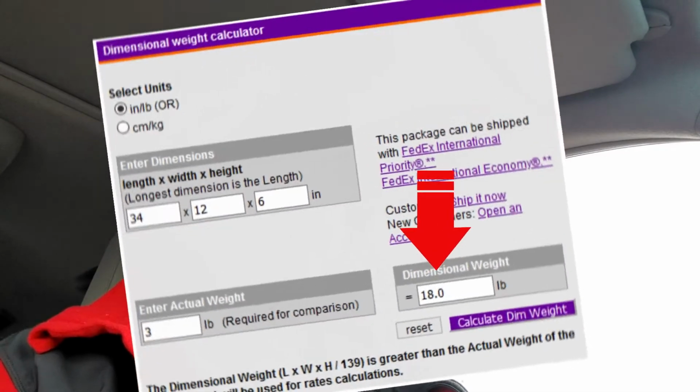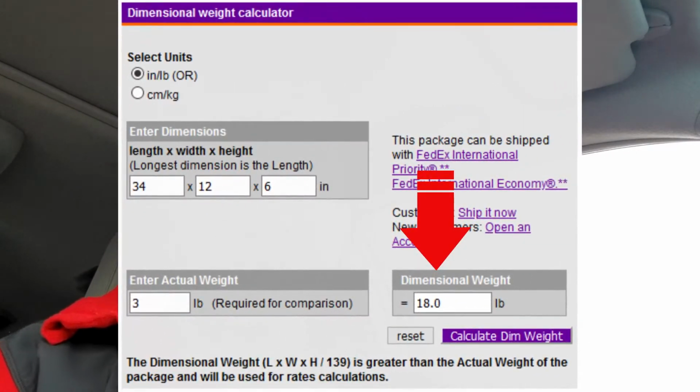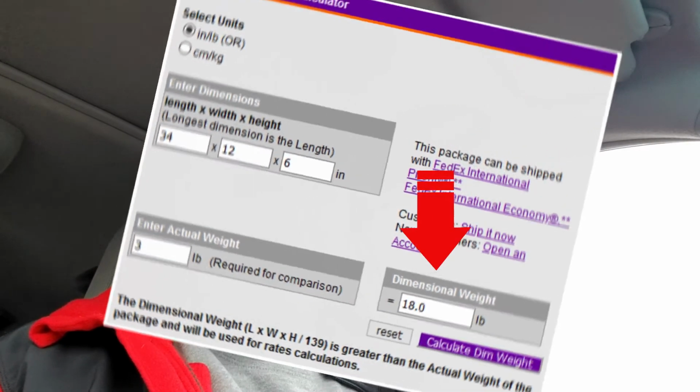And it's funny because the dimensional measurements that they use were actually a little smaller than mine, but their dimensional weight calculation came out to be 18 pounds for this 3 pound item that I shipped. So again, instead of $16.70, it wound up costing me $39.47 just to ship.